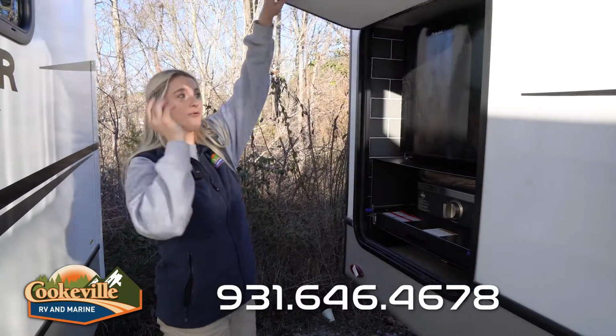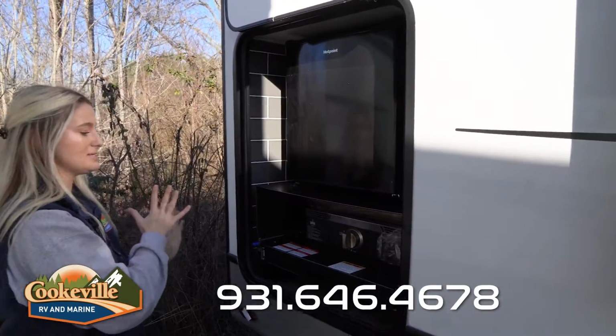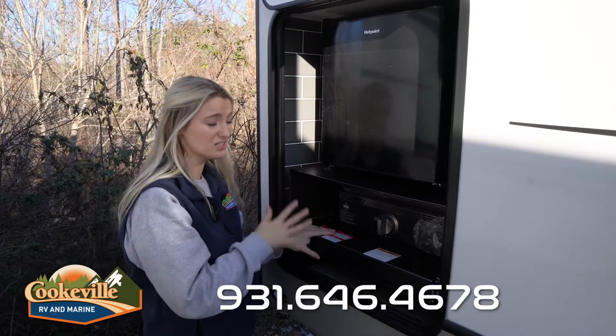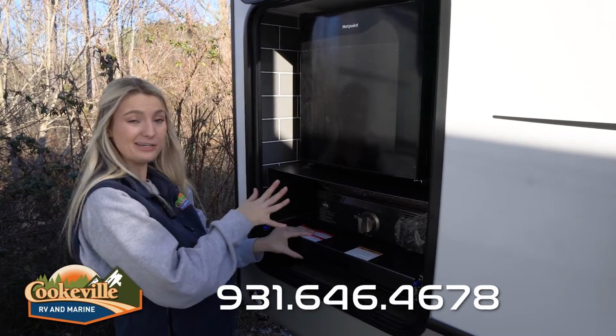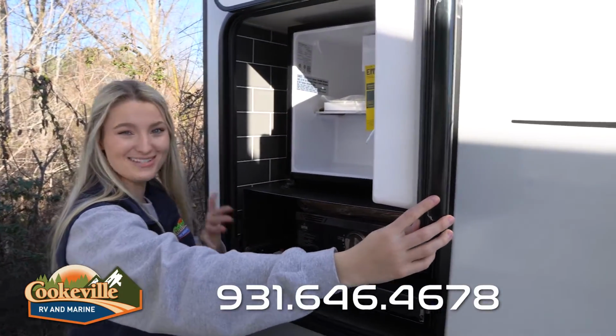Now let's check out our outdoor kitchen. This easily snaps up there. It is magnetic, and you can see we do have a griddle out here, so you can make some hamburgers, some hot dogs. If you want to throw some s'mores on here, you can do anything you want. We also have a mini fridge, so you can put all of your beverages outside.